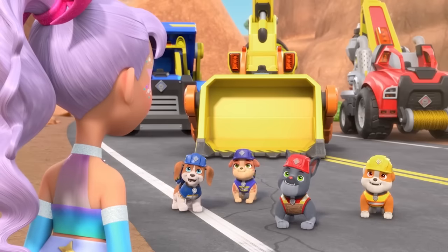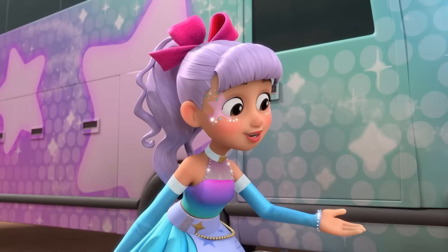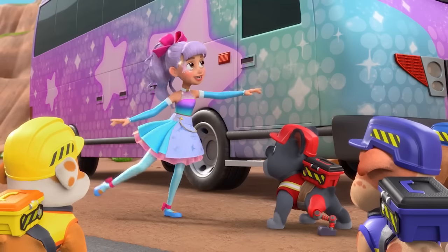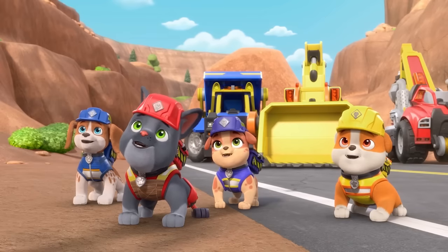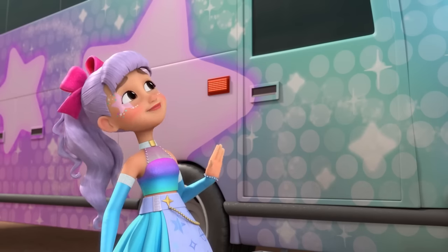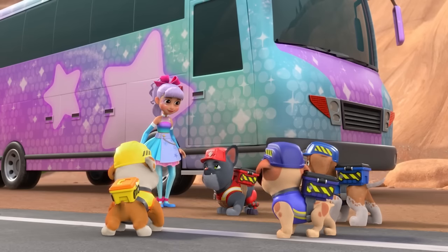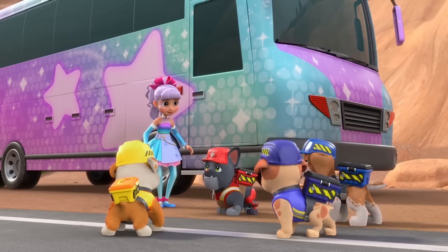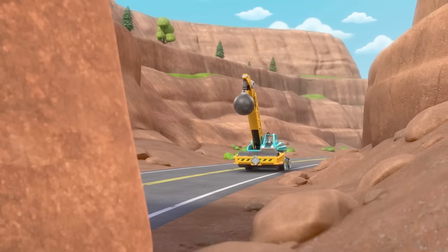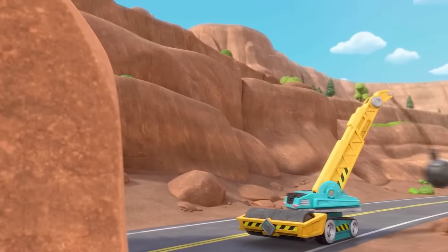These are my cousins. Hi, Charger. Well, I guess you already know who I am. Sierra Sparkle! Wow! Thanks for coming to move the boulder. There's no way my bus can get around that. Don't worry. We'll move that boulder. Then you can make it to your concert in Builder Cove. Here we go. Motor go!